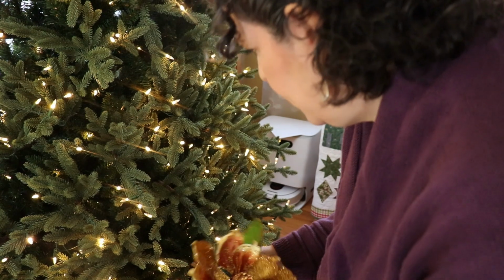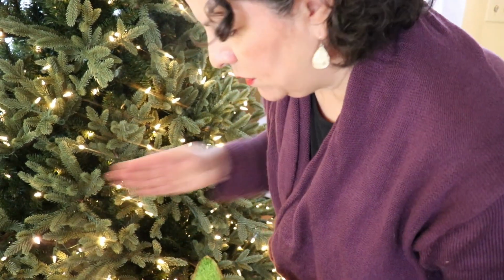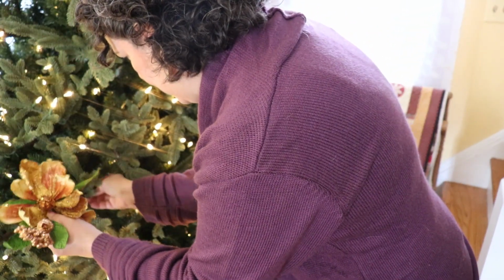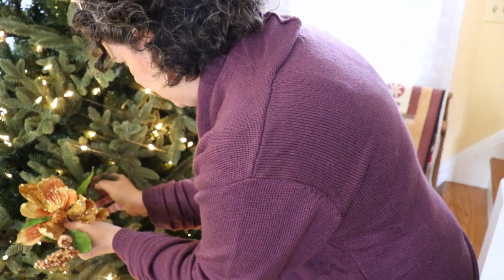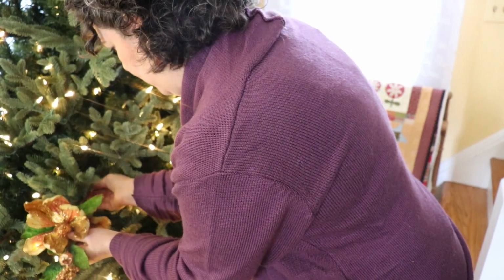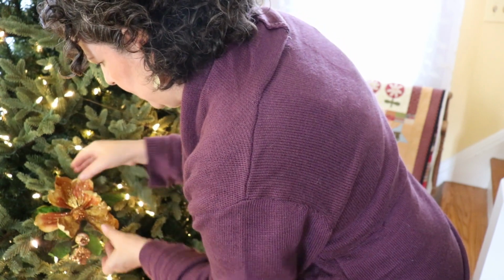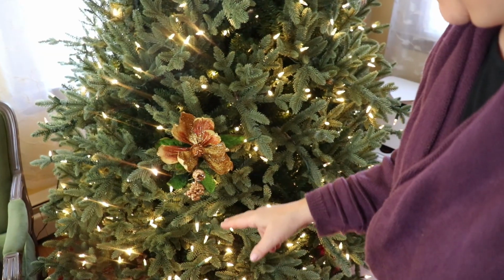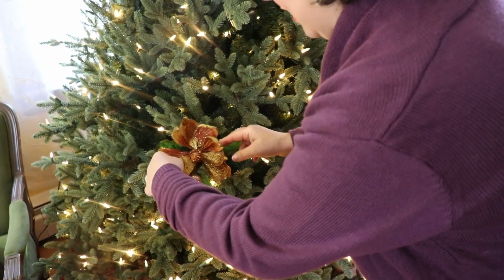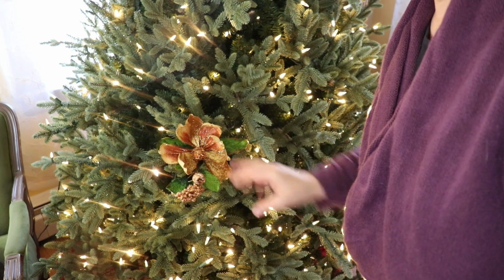So what I do is find a branch, like this one that is a full straight thing, and I'm going to insert this in here and weave it through the other branches. And because it's a molded tree, they're going to hold it in place for me. So here's one. So I'll hang on the outside. And because it's a little bit below, I get to see the entire flower.